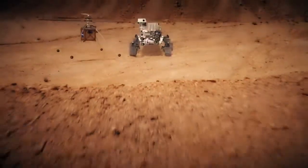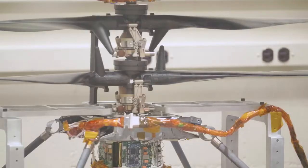How long can it fly for? It's designed to fly up to 90 seconds. A minute and a half of flight. Yes. To me, that sounds like forever. When you're talking about another planet, flying autonomously by itself in 1/100th Earth's atmosphere, I mean, come on. That's a long time. It is, yeah.